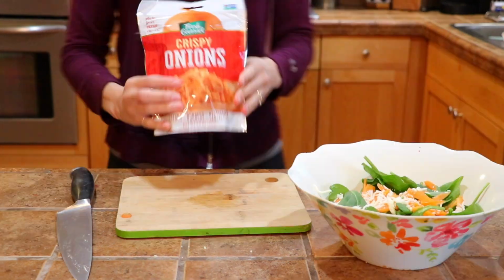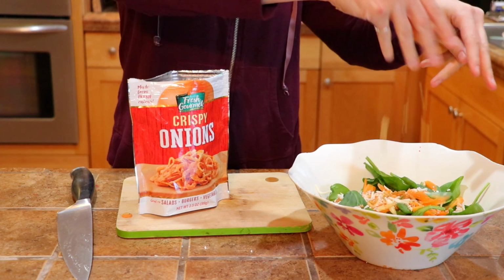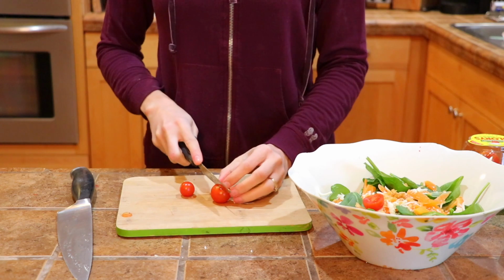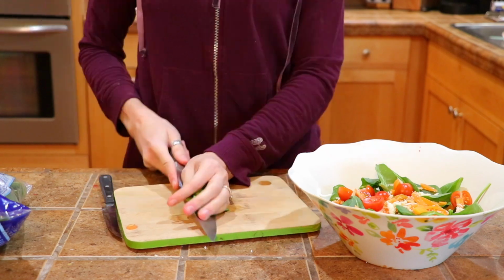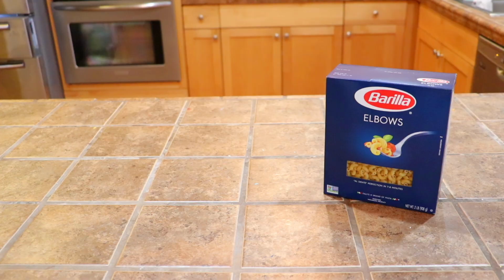So I'm starting off with a salad. I just did spinach and I cut up some carrots, put a little bit of mozzarella and also some crispy onions. And I am cutting up some tomatoes and putting those on there as well, and some sugar snap peas. And then I'm going to put some Italian dressing on that later as soon as dinner's all finished.